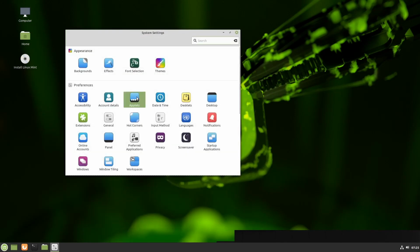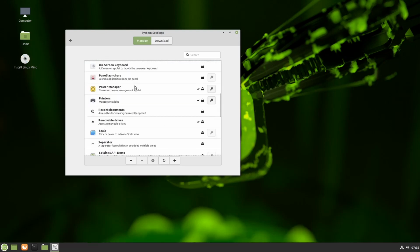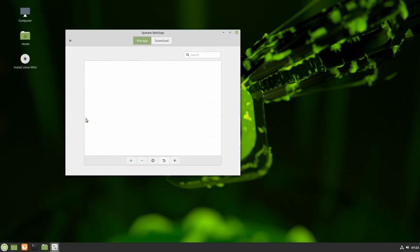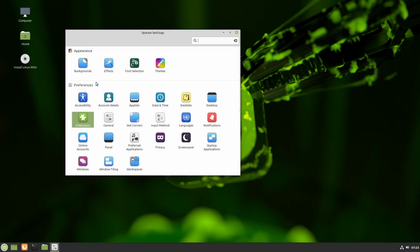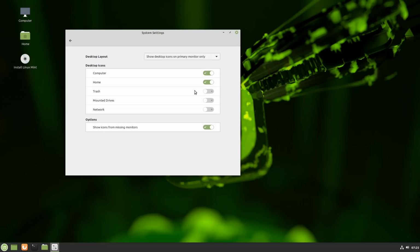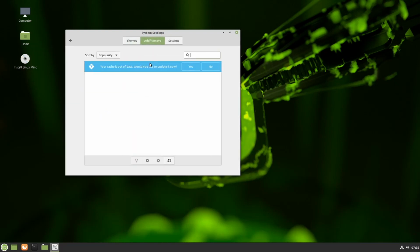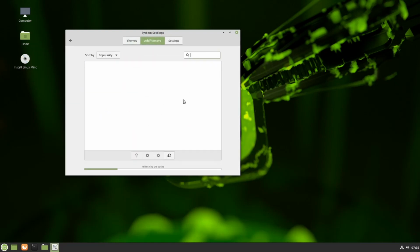And, of course, you still have all the applets. And the, what's it called, extensions. There's no extensions, okay, so you can download more there. And there was something else. Was it applets and extensions? I guess that was it. And, of course, themes. You can always download more themes. Let's see what kind of themes they got. 67 of them, it says there.